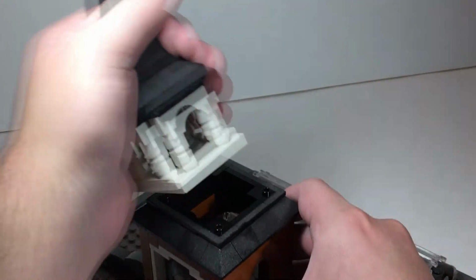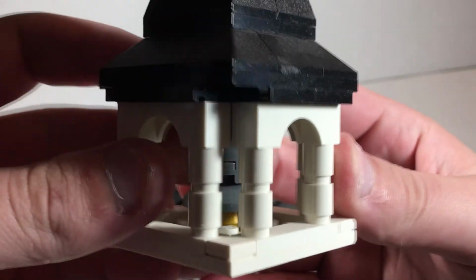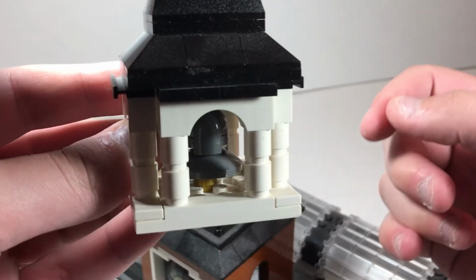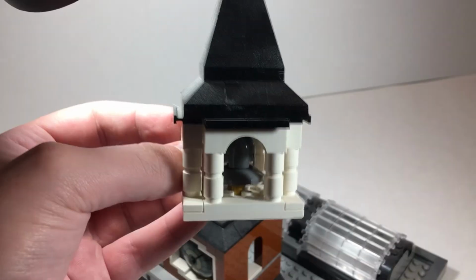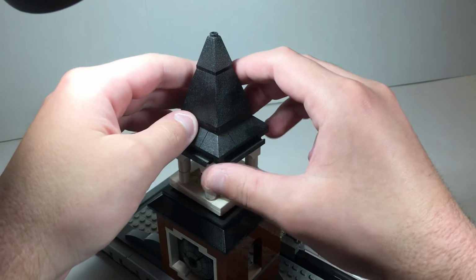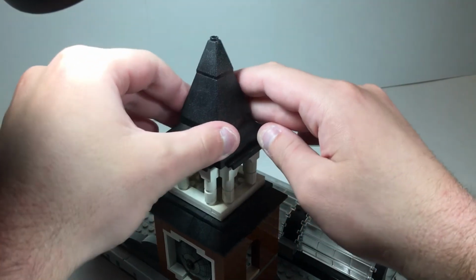And then here we go. Here's the final tower, and you can see there's the whole layer of dust there, and in this you can see there's the bell, which doesn't move sadly, and there's a nice little gold piece right there. That's pretty much the end of this set, or the end of this review, both things.